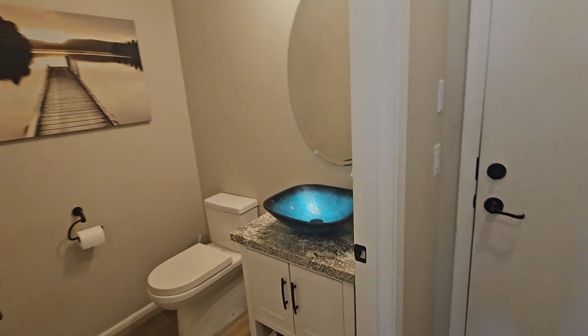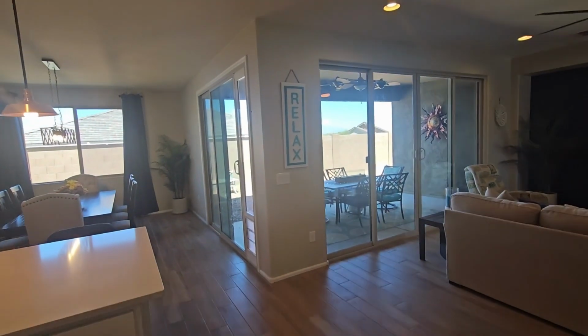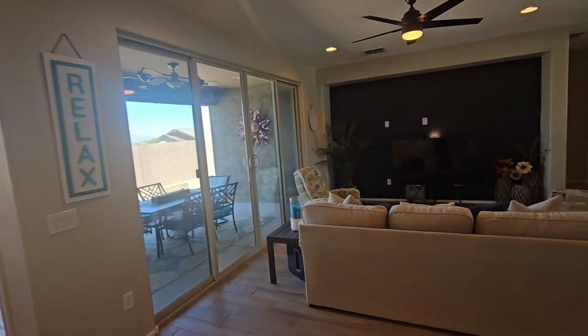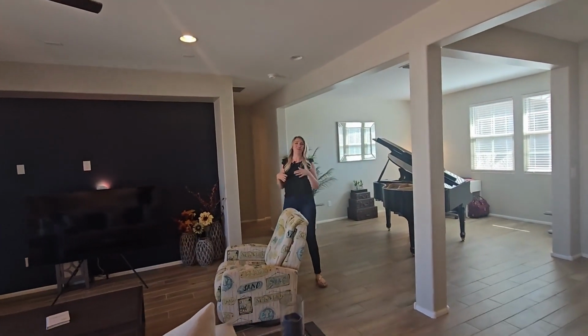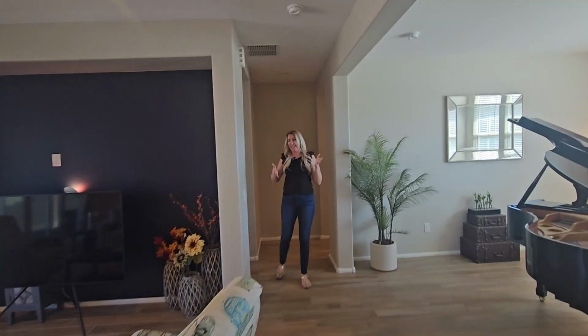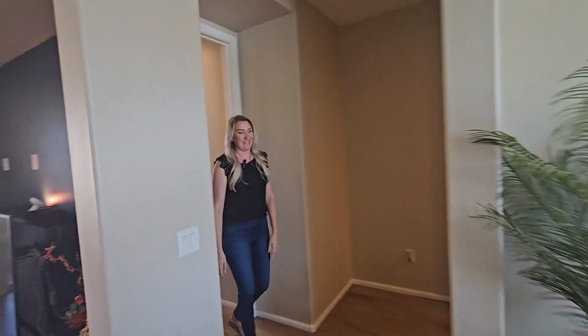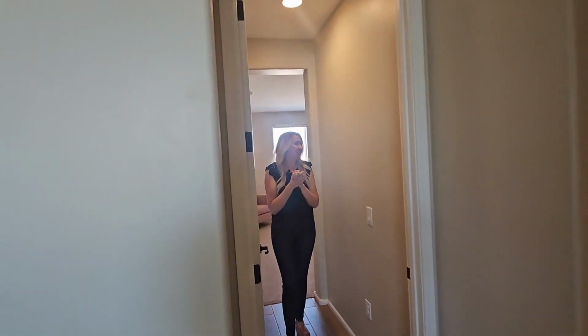Absolutely stunning. And then the garage is a 2-car garage, but it does have a lot of extra space in there. So if you wanted to add cabinets or needed extra storage, and there's a tankless water heater, which was one of the features they were doing in this community, and not all of them do that. And I think it just really frees up some space, and I prefer those tankless water heaters as well. Now, into the living areas.